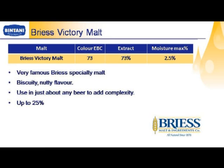Thanks, David. This is a pretty famous malt in the US. Speaking to the distributors over there, this is always one of the top sellers. It's got a decent amount of colour on it. Biscuity, nutty, sort of a baking bread character that you get from this one, and it adds a real nice level of complexity, and you can use it in just about any beer.